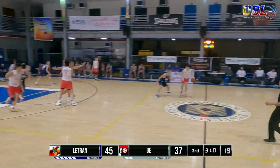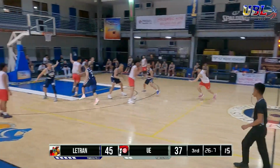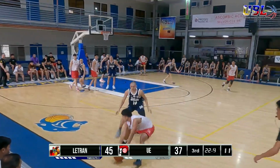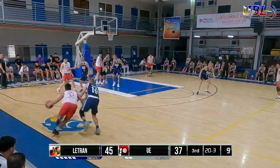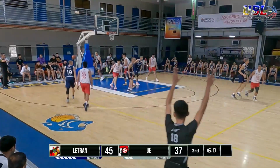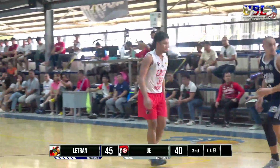Here come the Warriors, 31 remaining, 19 to shoot for them. Oh, they go to Dr. Marlon. Oh, my goodness. Nearly turning the ball over. Almanza stepping back. Oh! Huge 3 for Almanza.